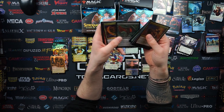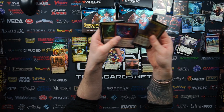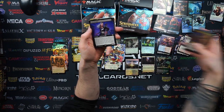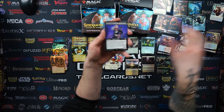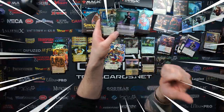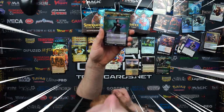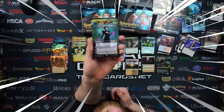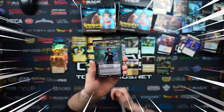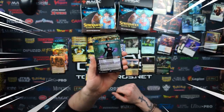Eye Twitch, Explosive Intervention, Start from Scratch, Rushed Rebirth, and then that's it for the foils. We have a Keen Duelist, another Professor Onyx, this one in full art, absolutely amazing. I actually prefer this one. Absolutely amazing card. Absolutely stunning card. Just Liliana, basically.